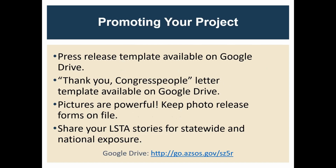Promoting your project, we try to support you by providing a press release template on the Google Drive, as well as a thank you letter to Congresspeople. Please take photos throughout your project. They're very powerful, and it enables us to help you tell the story. Be sure to keep photo release forms on file at your library. Again, we don't need to see those, but we need to be assured that you are giving us permission to use those photos. And then, you and we will share your LSTA stories as far and wide as we possibly can.